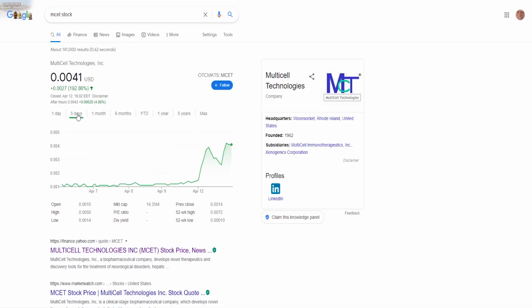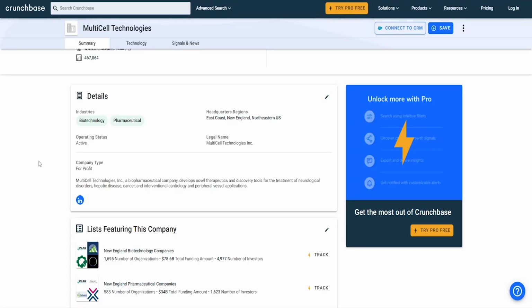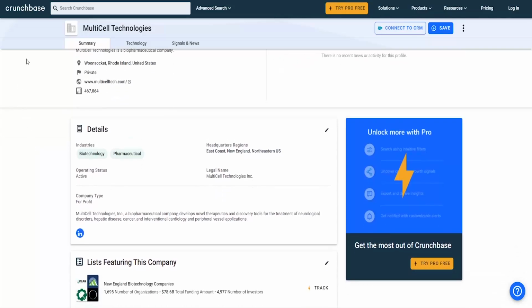I haven't done much due diligence, as I said, but it could be very interesting to see because companies usually don't move up so much out of nowhere. It has to have some reason, it has to be based on some kind of fundamentals. And feel free to check out their website. I don't know why it's in German for me, I don't live in Germany, I'm not German, but basically Multicell Technologies is a biopharmaceutical company, develops novel therapeutics and discovers tools for treatment of neurological disorders, hepatic disease, cancer and interventional cardiology and peripheral vessel applications. That's what they say about this company on Crunchbase.